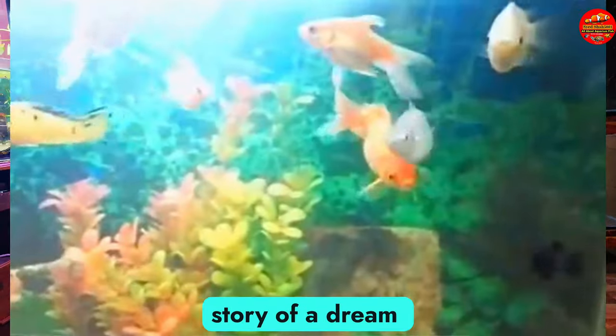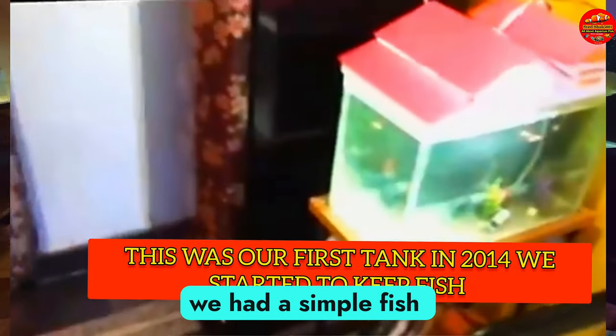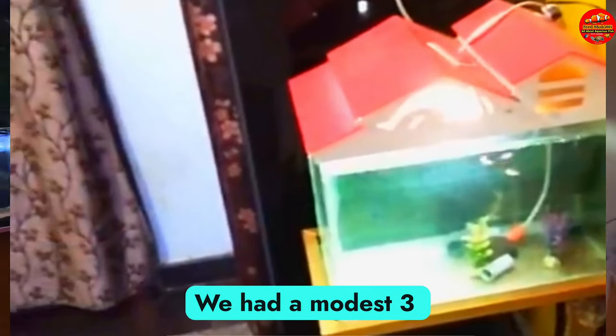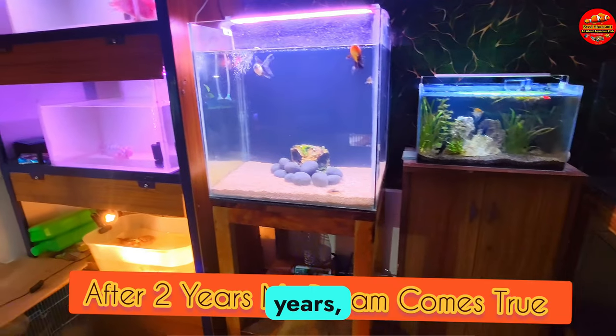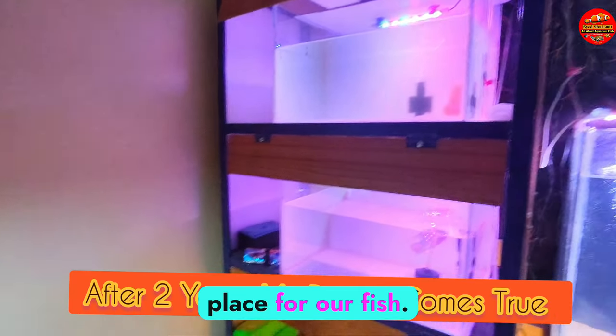This is the incredible story of a dream come true. Back in 2014, we had a simple fish tank, just two tanks without even a cap on them. We had a modest 3 feet tank without a cap for a whole 2 years. We didn't have much space or even a dedicated place for our fish.